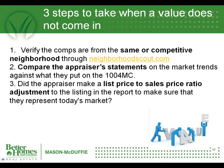You can keep it raw and say this neighborhood's median price is 160, ours is 230. Or you can get a little more technical and convert that to a percentage and say this comp should have had a 4% upward adjustment. Good. The second one is to compare the appraiser's statements and the market trends against what they put on the 1004MC. What's the 1004MC?